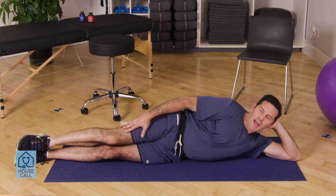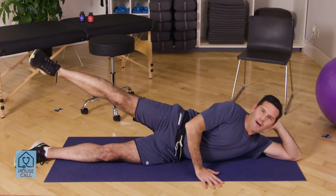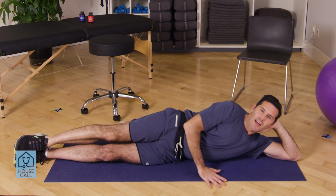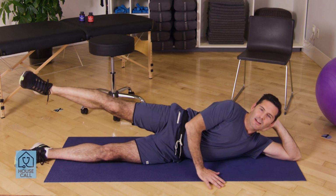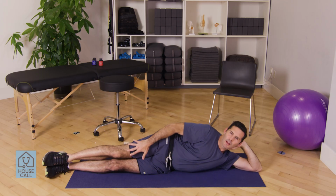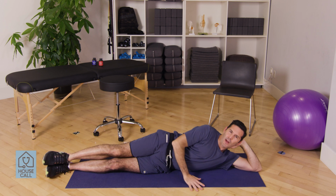This is working the abductors and some of the deeper glutes, which can help kind of balance out those muscle discrepancies that might happen between the inside and the outside of the leg that can lead to the patella tracking in the wrong area. I would try doing a set of 10 of these, holding for 3 seconds each, and then move to the other side.